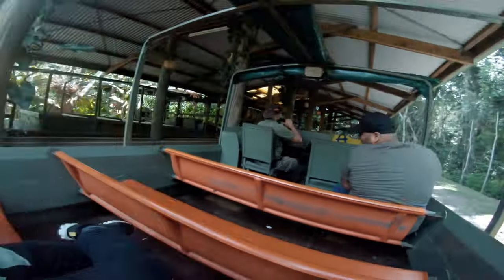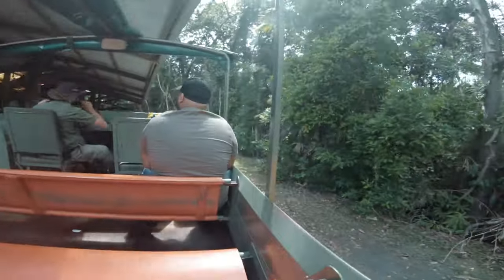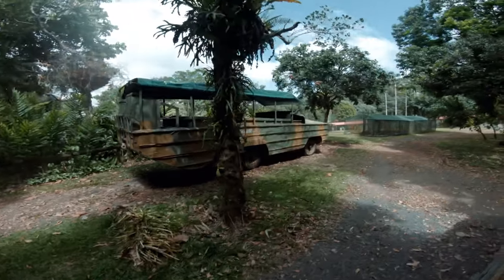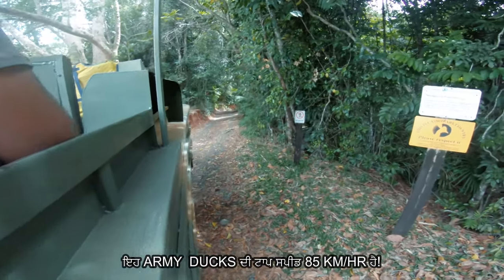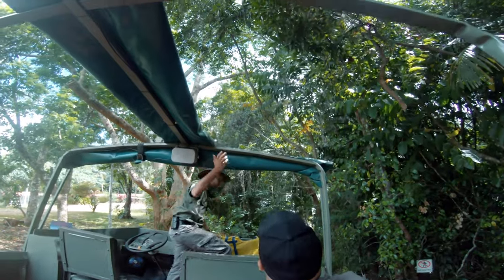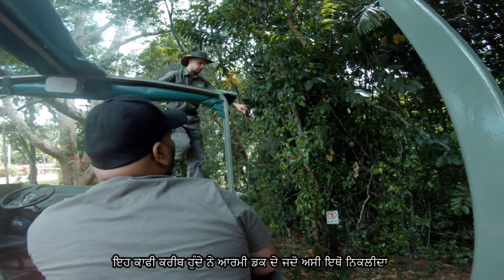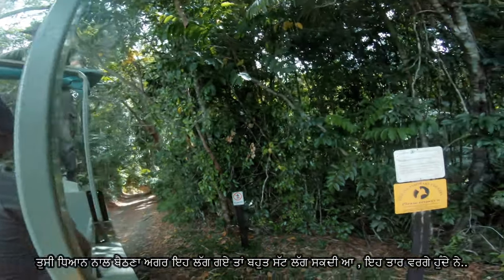The top speed of these army ducks is about 85 kilometers an hour at most. This is the first time I'm doing the track today, so we might have some new plants coming down, and this is one that's a bit dangerous. They're very sharp, and if they're sitting really close to the army duck like that, just be careful you don't get your hand on it or grab it, because it will really hurt. It can leave a nasty injury. It's like barbed wire.